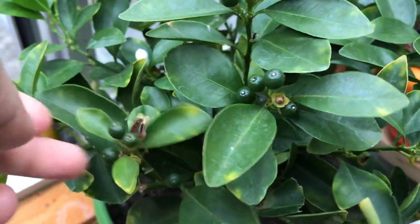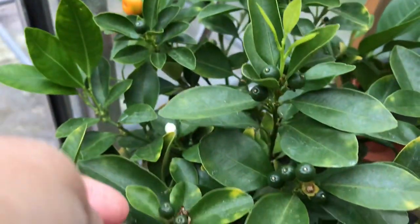Oh, look at that. Calamansi or calamondin. Look. Okay.